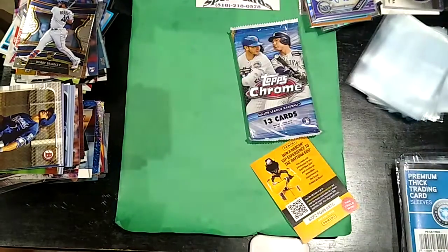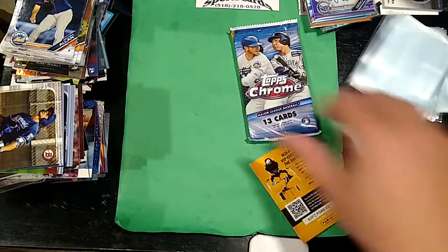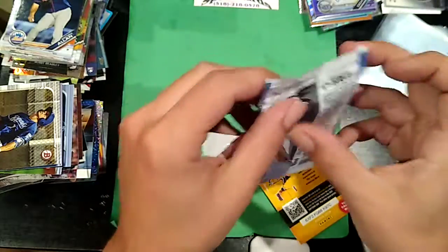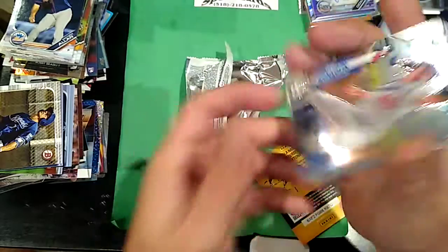All right, the newest for the last, Topps Chrome 2020 Jumbo Pack. Yeah, I've been in breaks, I've opened boxes, I've opened packs, and I still do not have a Luis Robert rookie card, so hopefully this changes all that.